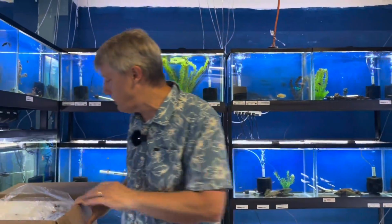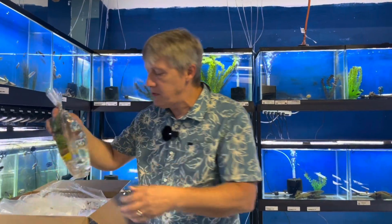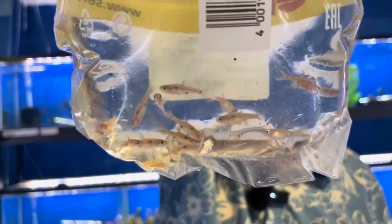Green tiger barbs. Restock on those this week. Got those for you. A little mix up. Thought I ordered regular tiger barbs. The invoice says I got albino ones. So we'll be doubled up on albinos, a little short on regulars this week.